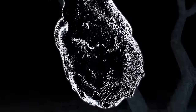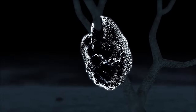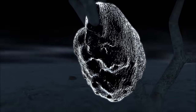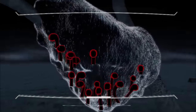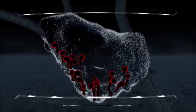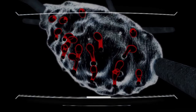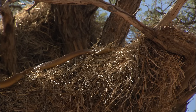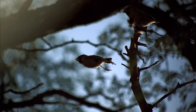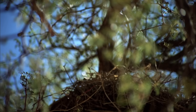Sociable weavers build the largest nests in the world, and each is home to hundreds of breeding birds. This haystack apartment block consists of countless separate nest tunnels. But it's built like a fortress. The entrances face the ground, making it almost impossible for predators to get in. The weavers won't risk their lives fighting off the intruder. The cobra's too quick for that.